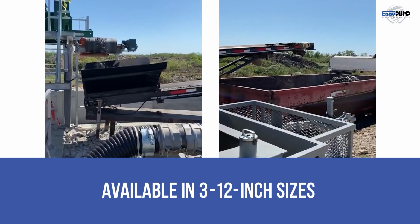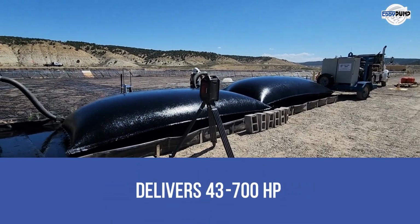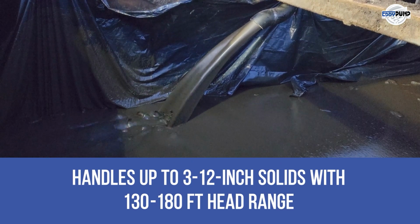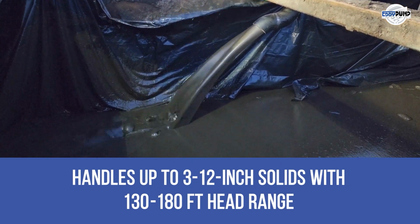Available in 3 to 12-inch sizes, delivers 43 to 700 HP, offers 100 to 7,300 GPM flow, handles up to 3 to 12-inch solids with 130 to 180 feet head range.